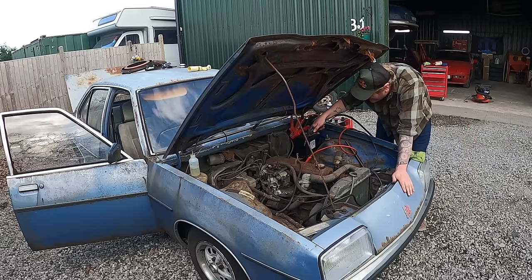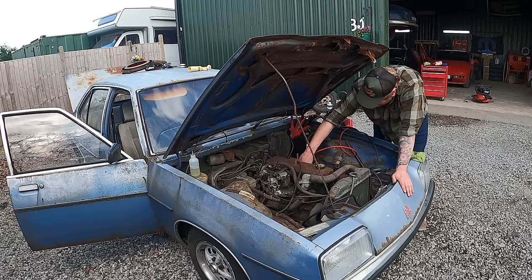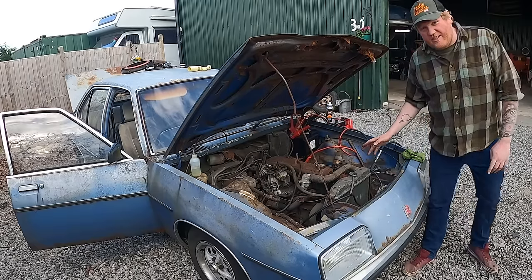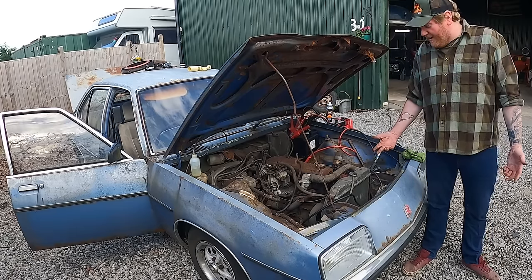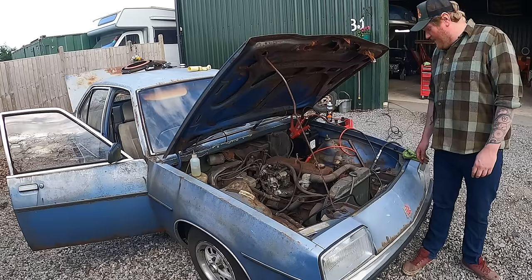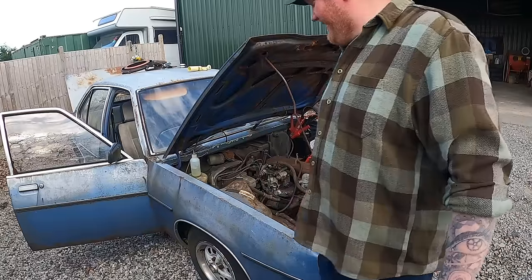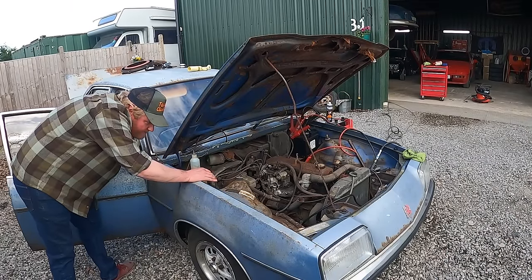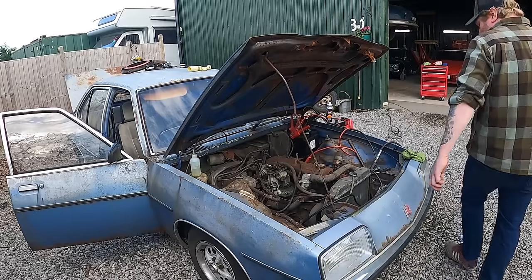Going to do what I can now to keep the start motor cool. Because this is an automatic, I can't just hook the truck up to the front of it and pull it along and bump start it that way. It's no dice, it's not possible. It has to start off the start motor. Great. She really does want to go.